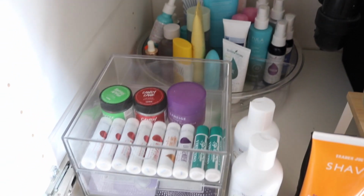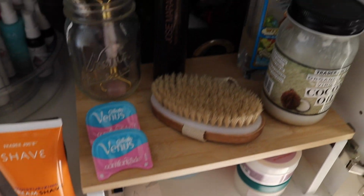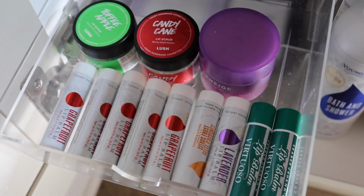some of my skincare gadgets like my quartz roller and my dry brush, backup shave heads, razor heads, just a bunch of random stuff.